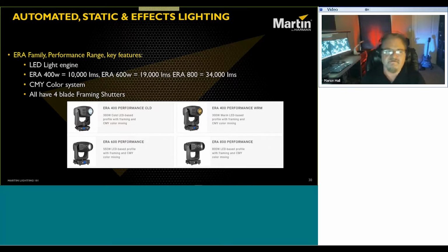So that's what the difference is between the cold and the warm. So the 600 is actually based on a 550-watt LED engine, and actually produces up to 19,000 lumens of output. That's a lot of output from an LED engine. And then the Era 800 is our brightest fixture that we have to date based on LED technology, which gives you a whopping 34,000 lumens of output.